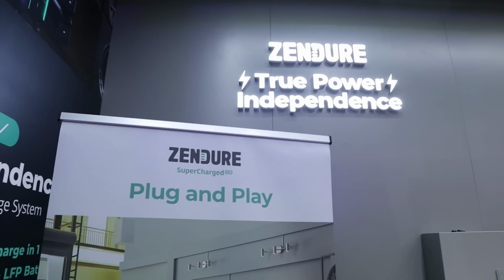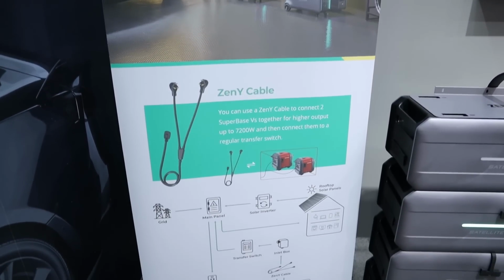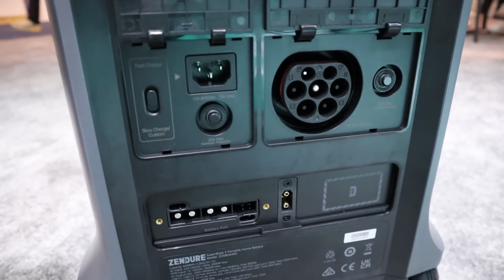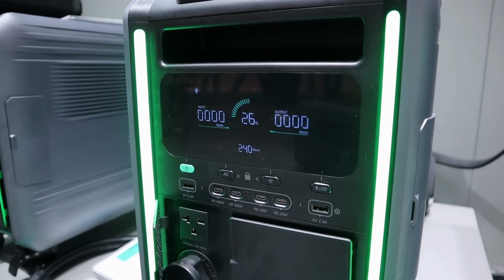The Superbase V can take in up to 3,000 watts of solar panels and can dual charge from the grid at up to 6,600 watts. You can even plug in a 240 volt car charger if you have one available. This means that you can charge the base station itself within 1 hour, which is pretty impressive.